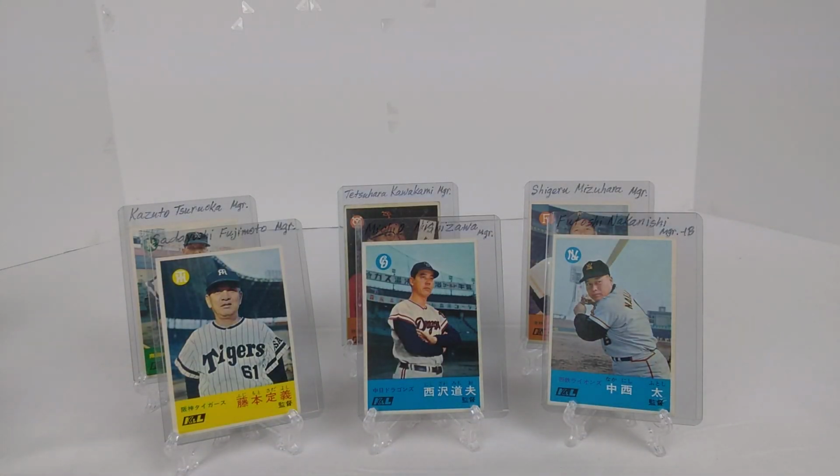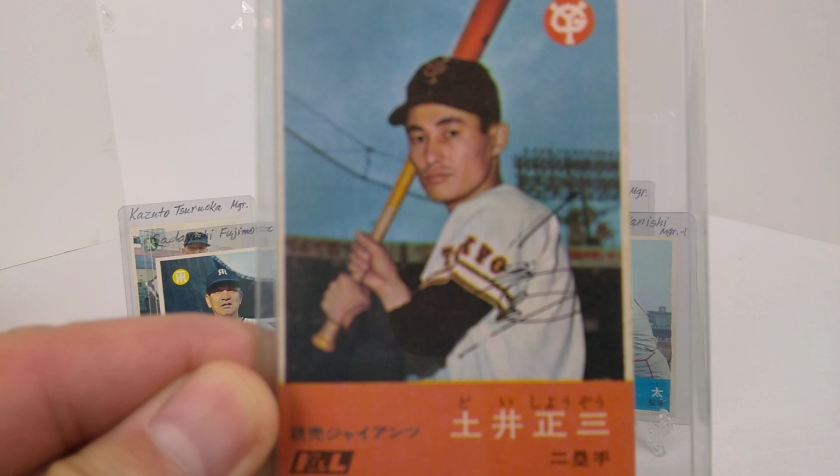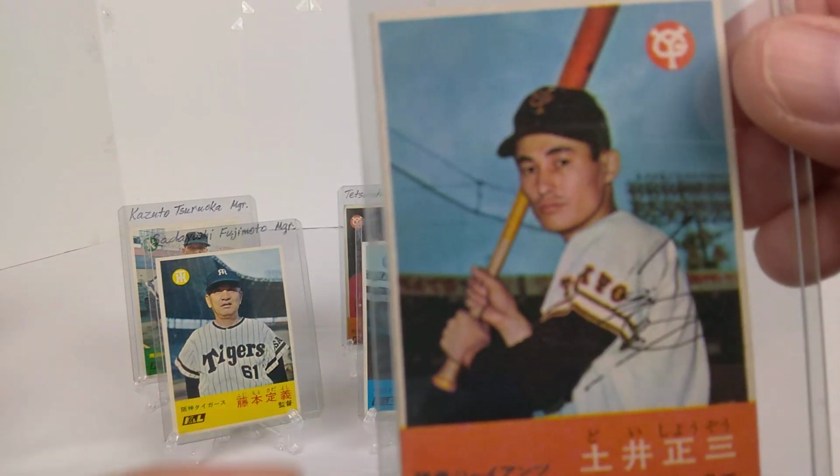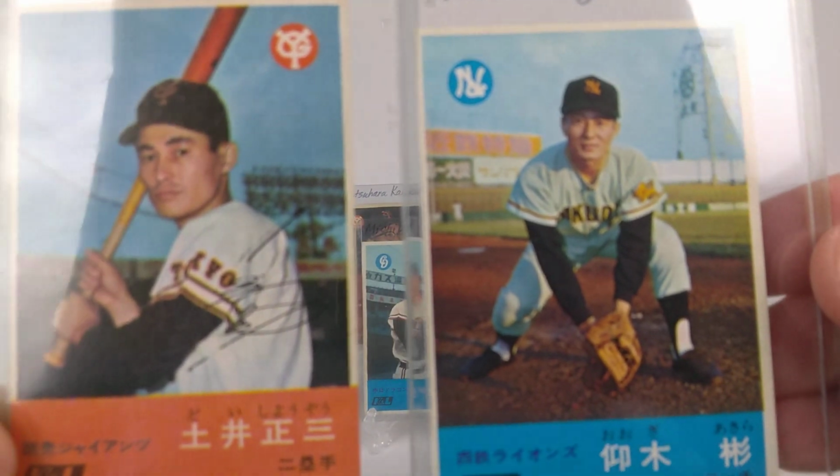So, like the channel name, Sports Card Connection, said, I like to connect the dots with various issues within card collecting. And one of the connections is a very interesting one through up to a modern player. And here we have Giants second baseman Shozo Doi. We can get it better focusing anyhow. Well, we have Doi, and we have Lions infielder and coach Akira Ogi.